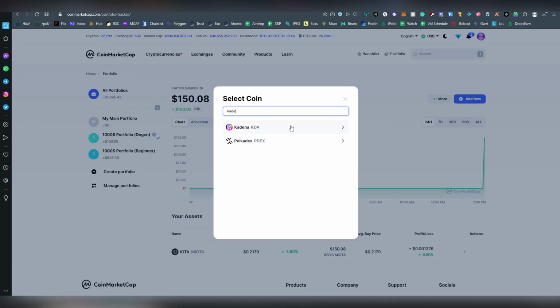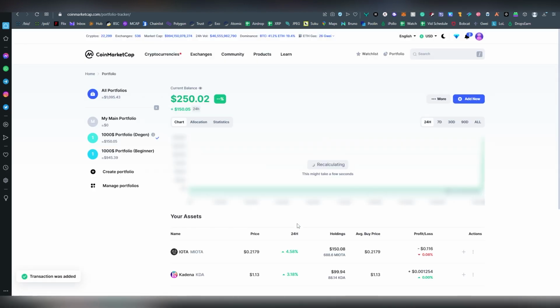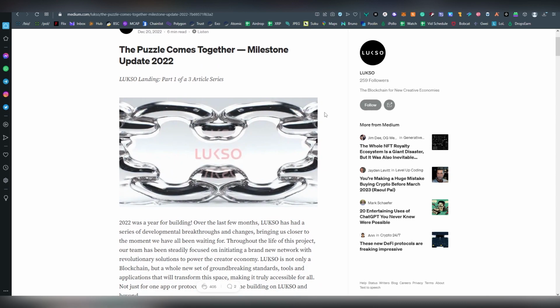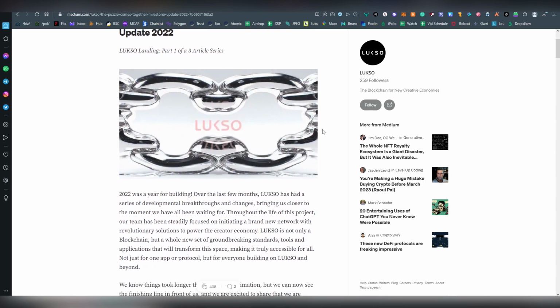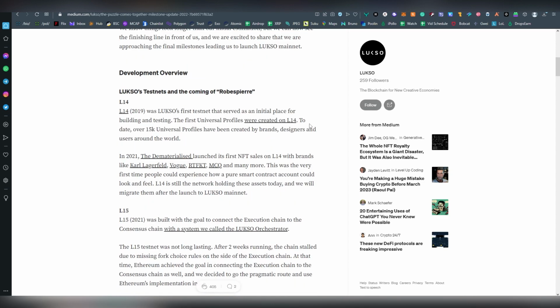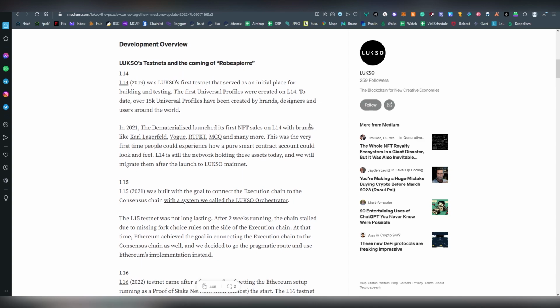But Kadena is definitely, if I had one proof of work coin to invest in, that probably would be my prime pick. And then we have a project called LooksRare, and this is kind of like a fashion NFT type of project. It's quite a lower market cap, which makes it a very lucrative option. And there's development overviews. I believe they're going to be launching the mainnet soon. I think the female COO or CEO has been in Vogue and different types of things.